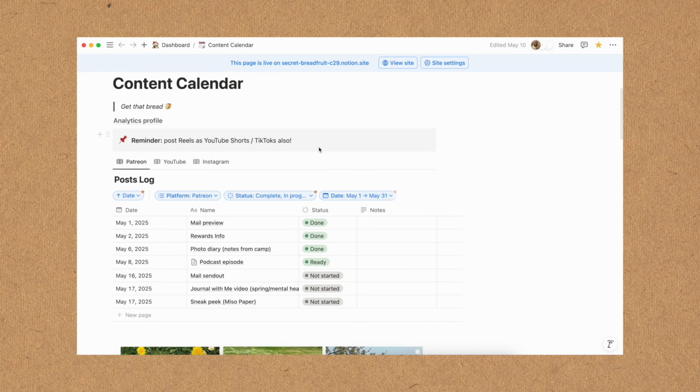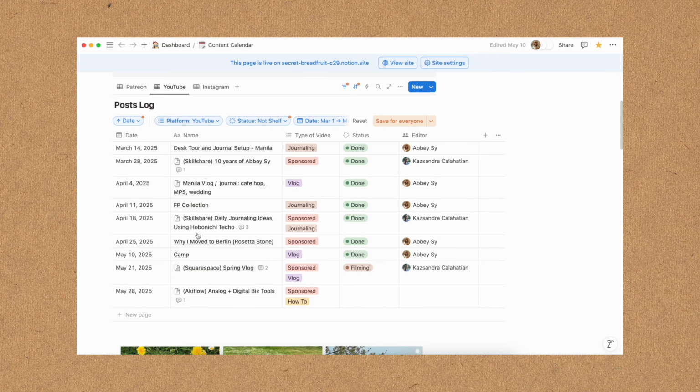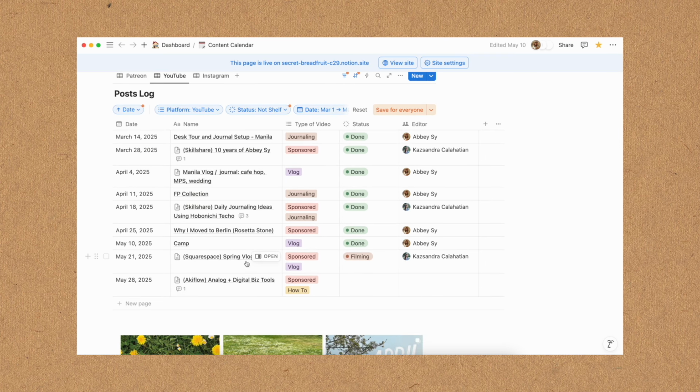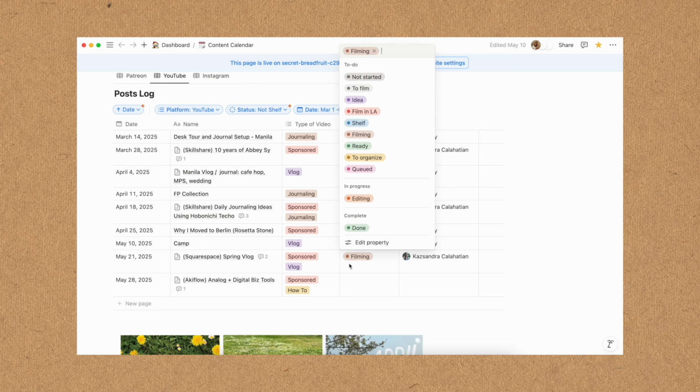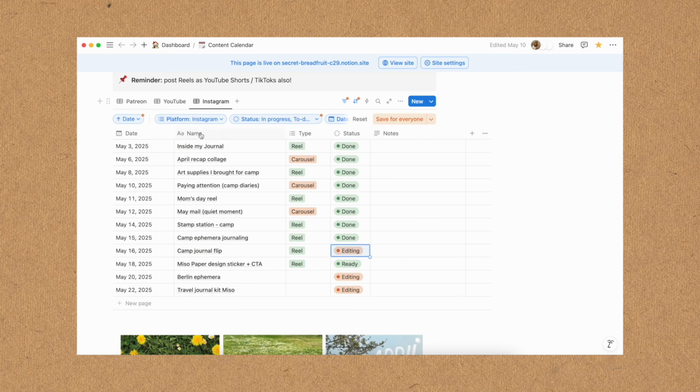Let's start with Notion. I have been trying out different ways to create a content calendar. And through Notion, I set up an Instagram, YouTube, and Patreon database where I kind of switch through the different platforms and see, because I do a lot of content management where it requires, if I have a YouTube video up, I also want to share an Instagram post, like a carousel post or a reel, to let people know that I have a new video.